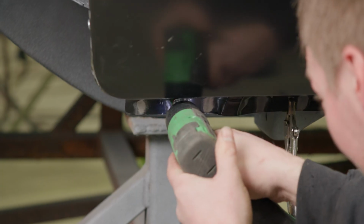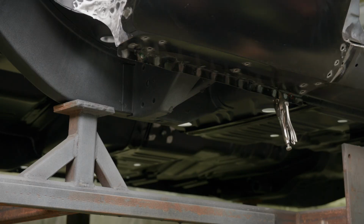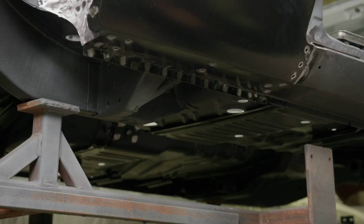One thing I like to do to make life easier is make locating holes in every panel. When I have a panel set in place and I know where it needs to be, I put a sheet metal screw in certain places. It works really good to hold everything in place. But also when I take it apart the final time to paint all the inner pieces, they work as alignment holes going back together, so I know everything is where it should be.